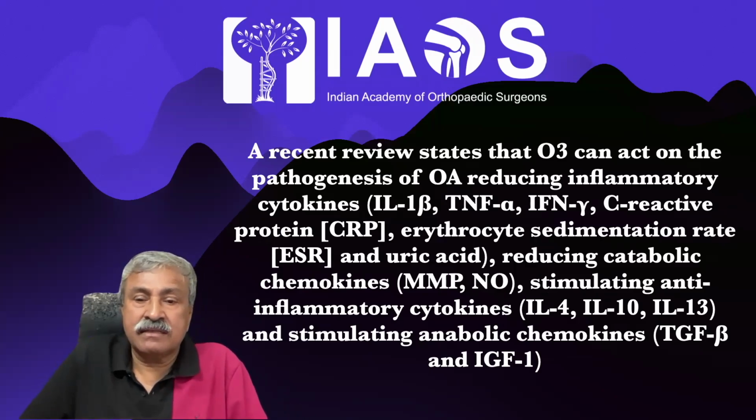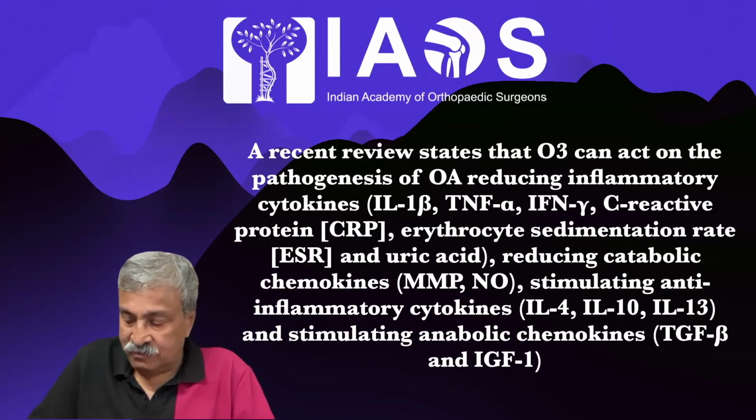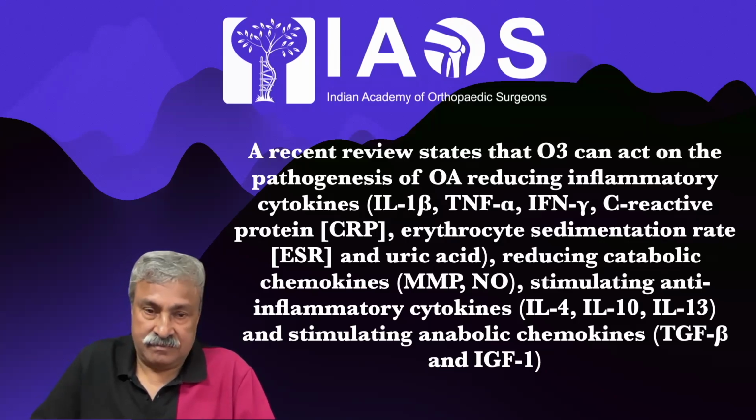Interleukin 1b, TNF alpha, TNF gamma, C-reactive protein, ESR, uric acid. It also reduces the catabolic chemokines and stimulates the anti-inflammatory cytokines like interleukin 4, interleukin 10, interleukin 13, and also stimulates anabolic chemokines TGF beta and TGF 1. So, ozone in itself is a wonderful molecule for osteoarthritis of the knee.